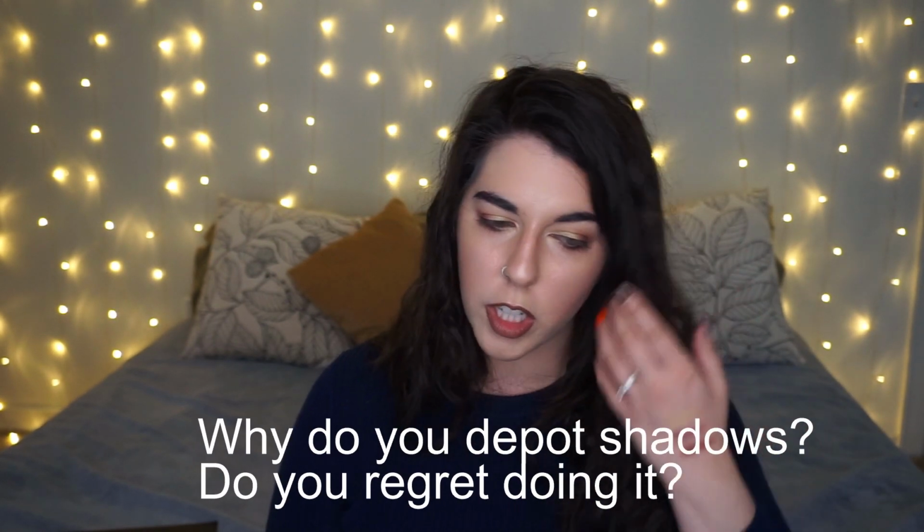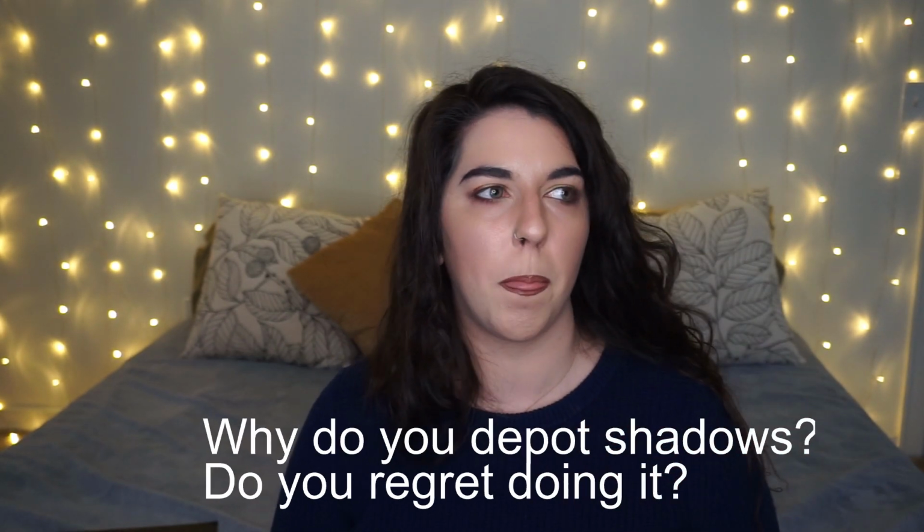Why do I depot shadows and do I regret doing it? So I depot shades. I don't do it often. I really just do it on palettes where I'm overwhelmed with the amount, which kind of seems silly because this palette is gigantic, and it's about the same size as some of the other palettes that I depotted, or bigger than some of the palettes that I've depotted. But doing something like this where I can pick and choose and then create and build my own kind of palette and color story, I like it so much more.